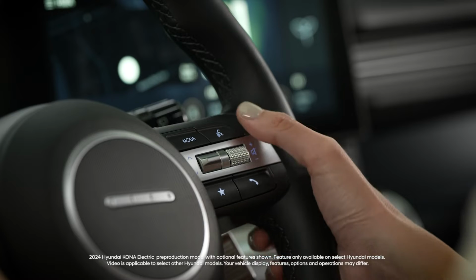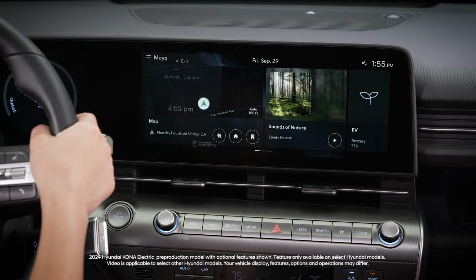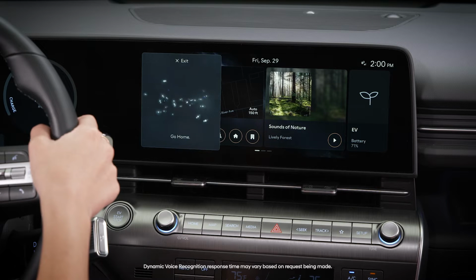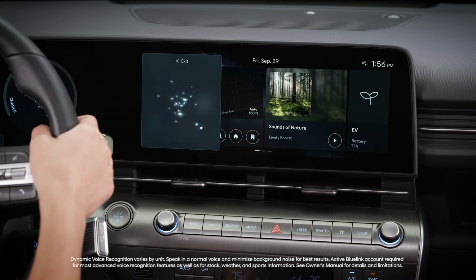The dynamic voice recognition system in your Hyundai allows you to use your voice and active Bluelink account to control vehicle functions. Find and navigate to points of interest, go home, and even obtain stock, weather, and sports information. When is the next full moon? The moon will be a full moon on Saturday, October 28th.